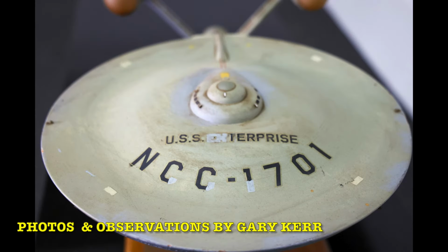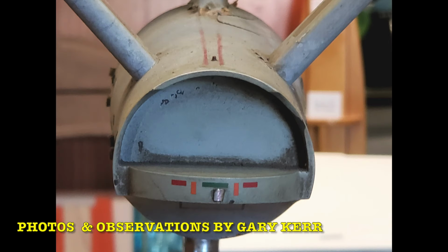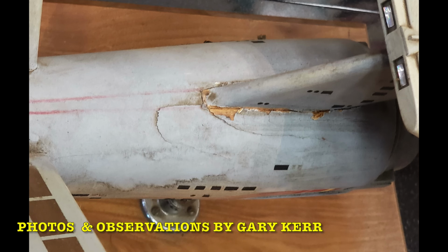Now, the saucer has obviously seen some rough time over the years. The decals on the upper part of the saucer are literally just hanging on by a thread. The hangar bay doors were missing in the 1960s, so of course they're still missing now. No big surprise here. The real big damage looks like it was done to the secondary hull, and we thought about this when we saw it in the original photographs like 4 months ago or so.